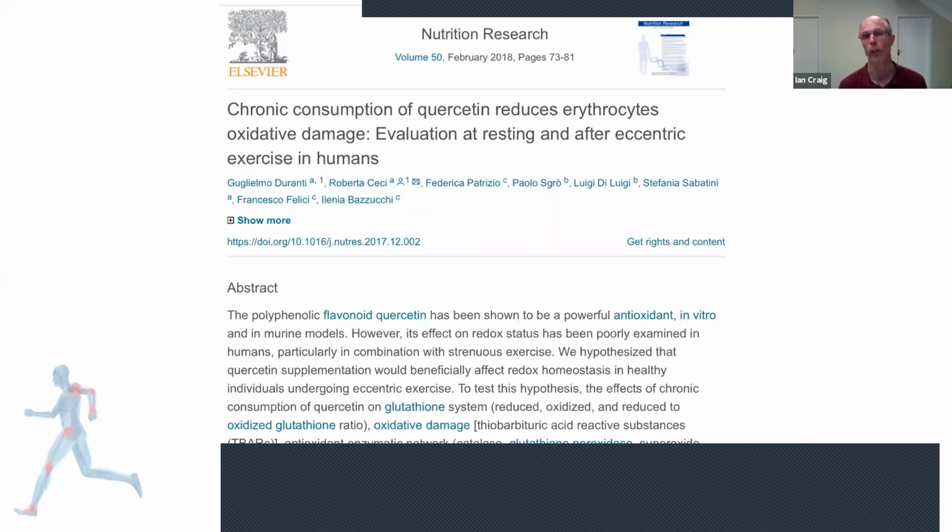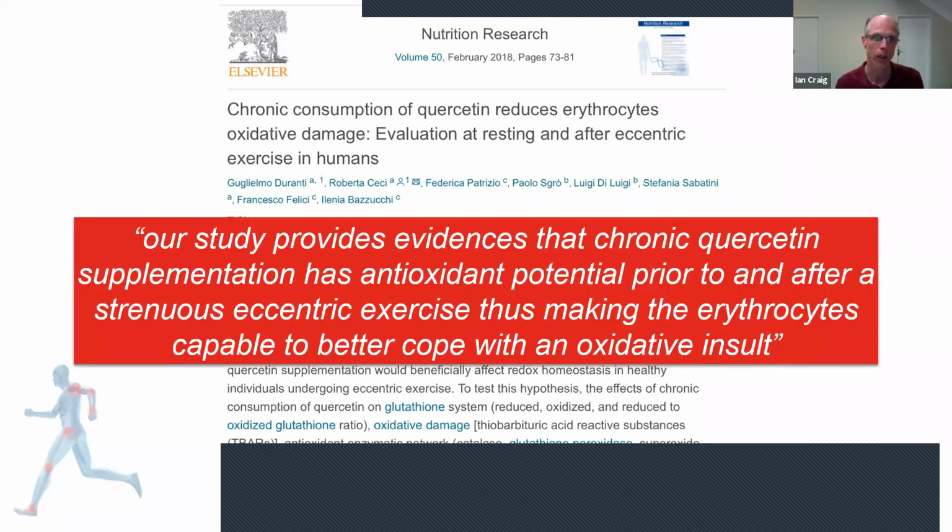But then quercetin has had a lot of research within exercise immunology. And here it's brought into context under muscular breakdown. So chronic quercetin supplementation has antioxidant potentials prior to and after strenuous eccentric exercise, thus making the erythrocytes capable to better cope with an oxidative insult. So, you know, this is a whole other realm. We could do another presentation on the antioxidant debate, whether we should be supplementing antioxidants around heavy exercise. And there's pros and cons to that.